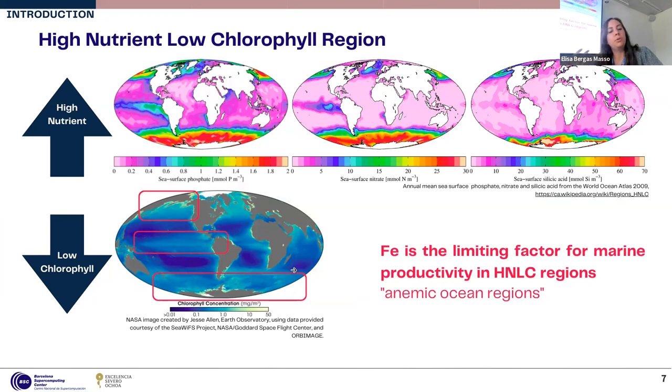But then when we look at the response of marine biota to this availability of nutrients, we don't see such a huge impact on primary productivity, like in marine biota productivity. We see that through chlorophyll images from satellites. And you see here in the Southern Ocean, we have high productivity, but it's not as much as expected with the high levels of nutrients we see here. So we say that in those regions, iron is the limiting factor for marine biota productivity. So with a little increase in iron, you would expect a huge increase in marine biota productivity. So we can say that those regions here are the anemic ocean regions.